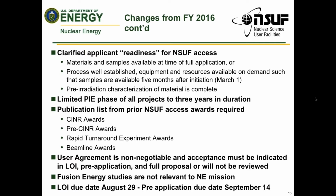Applicants should be prepared to have their samples available. That's when we need them so we can encapsulate them to put them into one of the reactors. Pre-irradiation characterization of the material should be complete at that point.